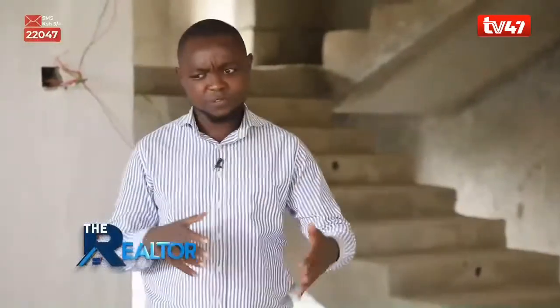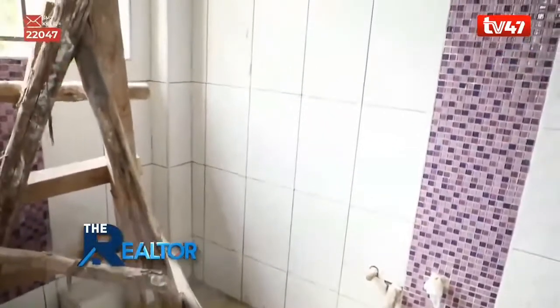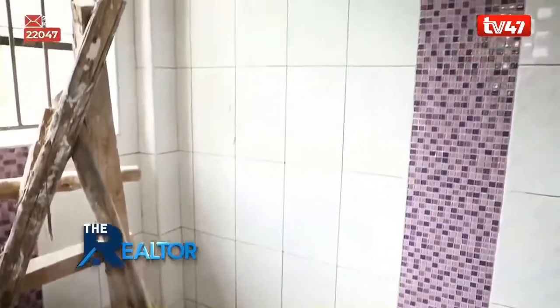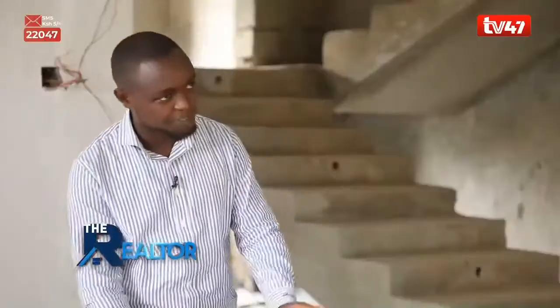All right. Is it suitable for certain spaces of the house or everywhere? Yes, it's suitable for everywhere. They have brought different feels. For the wet areas like toilets and the kitchen, they are rough tiles, for some grip when walking.